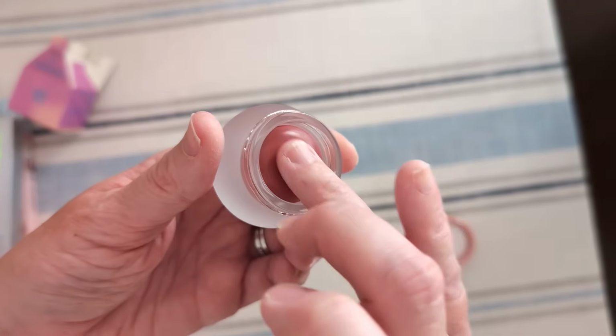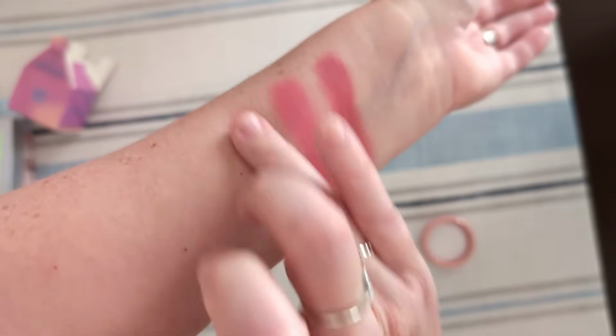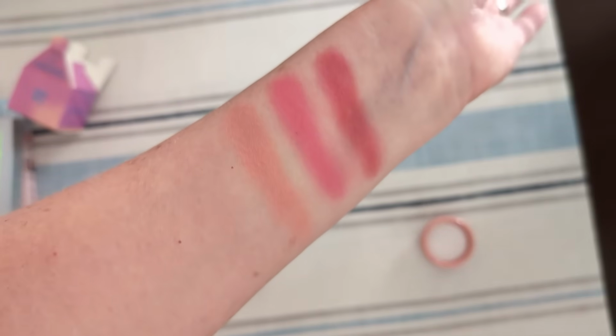So anyway, this is the shade Without. Ooh, this looks like such a beautiful pinky nude shade. Oh my gosh, look at that. It's so subtle and so pretty. Just going to pick up a little bit more. That is stunning. I'm really happy with all three of these colors.